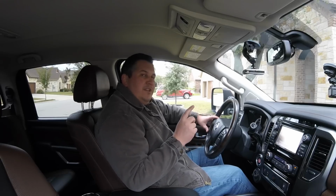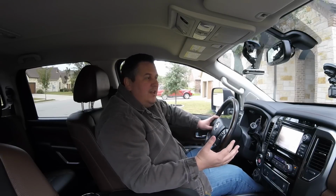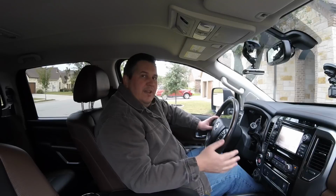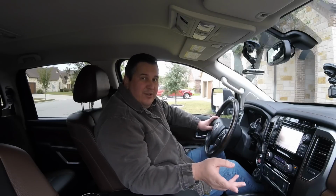But what's interesting about this truck is that I'm going to actually compare this to the other truck I've driven, which I thought was the king of trucks, the 2016 GMC Sierra Denali Duramax diesel. So that was the 2500 HD model. Now, the difference between the diesel in this Nissan and the diesel in the GMC is vastly different. This is a 5-liter V8 that puts out 555 pound-feet of torque. It's substantially less power than what I received in the GMC Sierra Denali HD 2500.